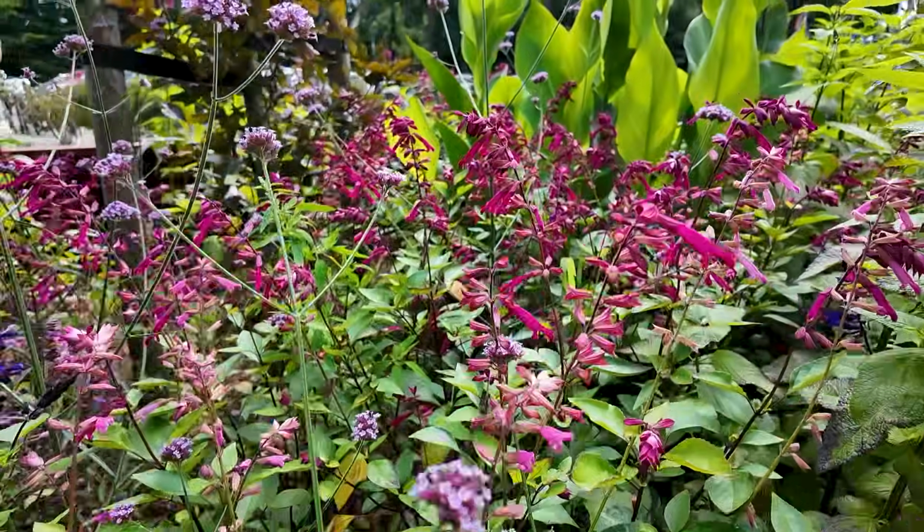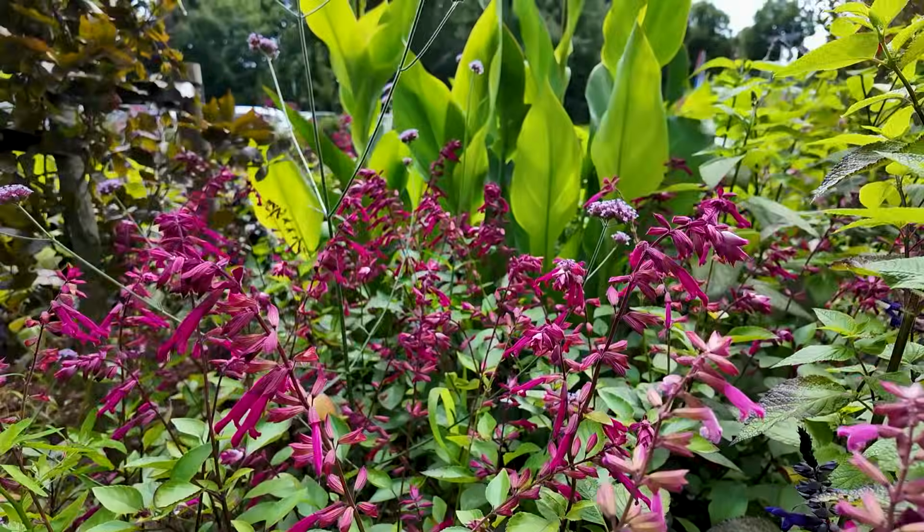That's just a Stygian beach, right? Yeah.